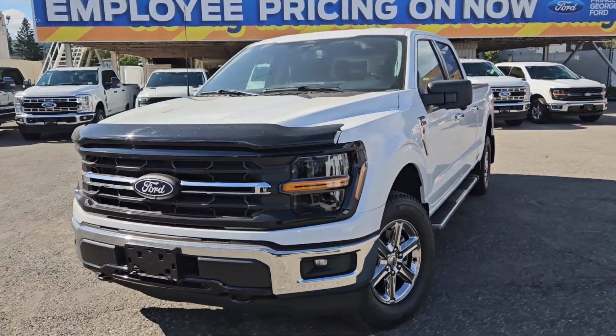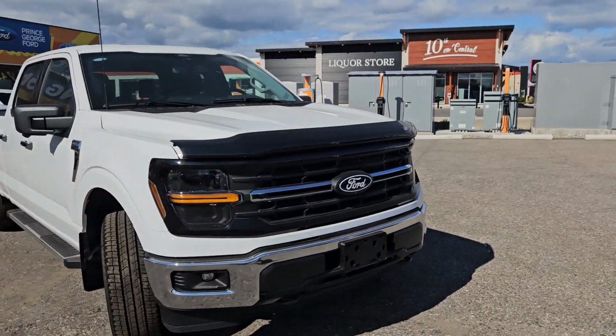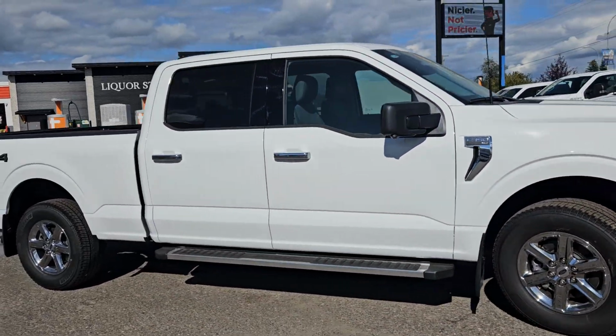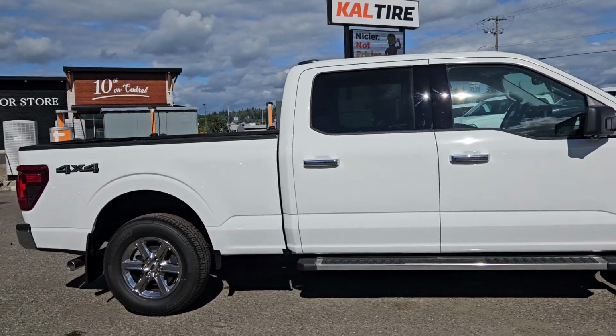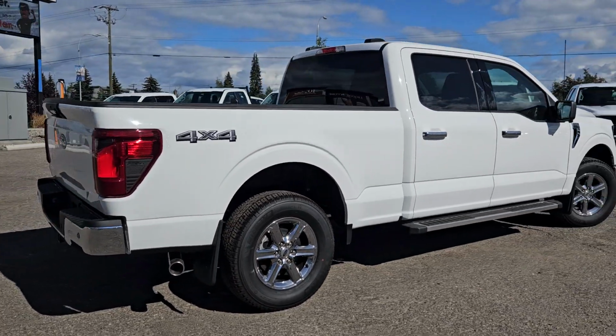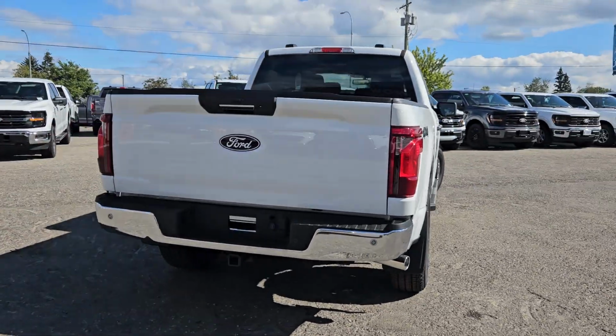Hello, this is Emily coming at you from Prince George Ford, and today we are looking at the 2024 Ford F-150 XLT. Coming in this Oxford white coloring, this vehicle is powered by a 3.5-liter V6 EcoBoost engine, has 4-wheel drive capabilities, and comes equipped with the tow and haul package and the bed utility package.